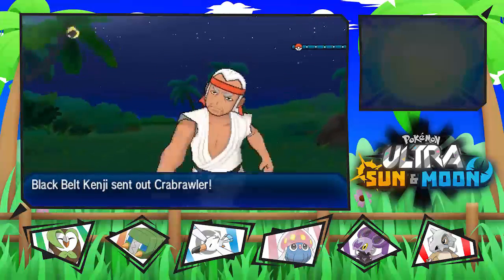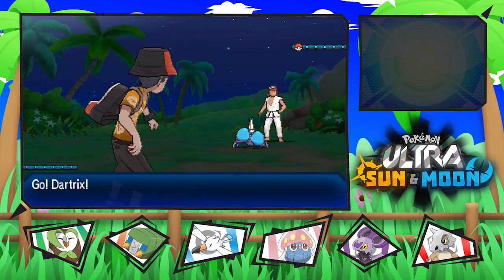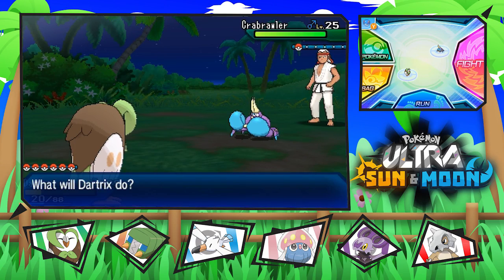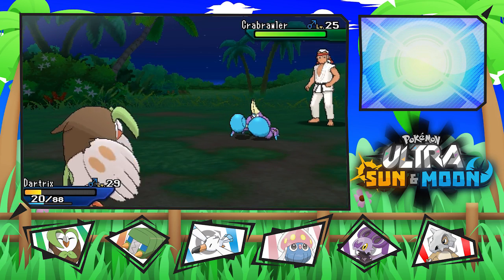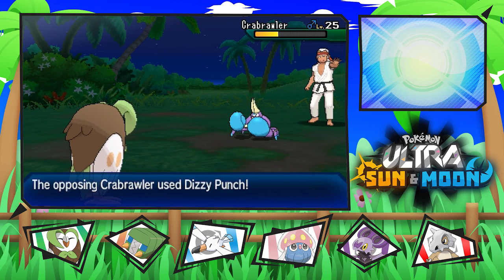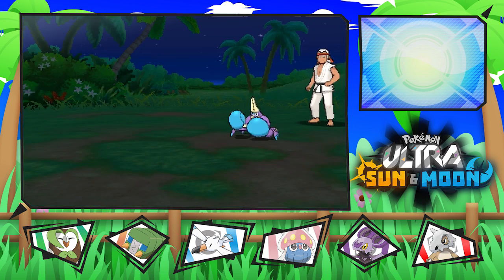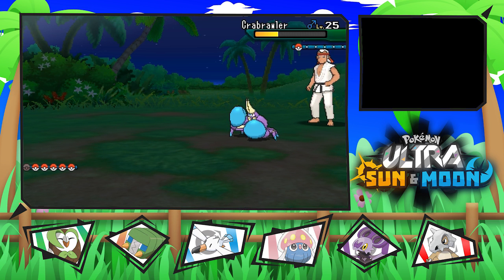Okay, wonderful. Crabrawler. That's an easy one to take down. So here we go. We just need to use Razor Leaf. Okay, actually no, because that's a bad idea, since we could have used Pluck, and that would have been so much better. Well, okay, that sucks. We got taken down. That's really bad.